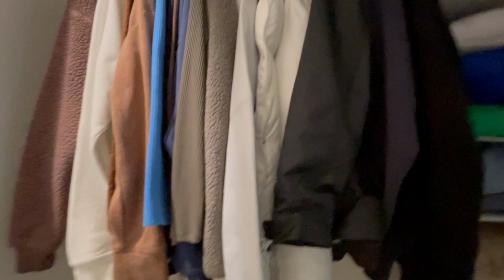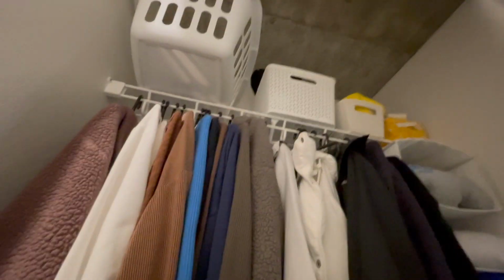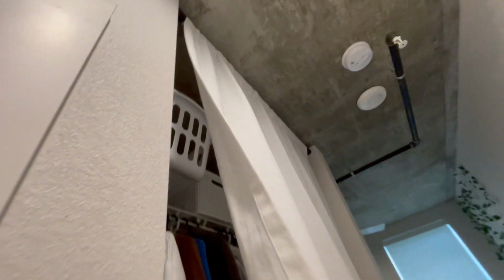So that's nice because they at least have 2 shelves, so I can at least hang all of my clothes, which I am very thankful for because I have a lot of stuff and I didn't think I was going to be able to fit it all, but it seems to work. So that is my closet.